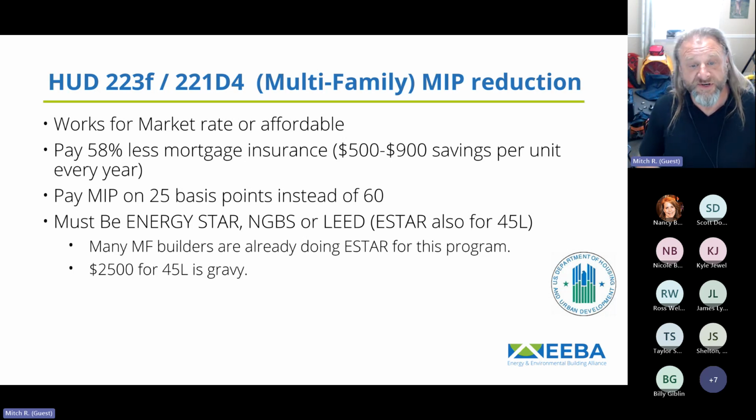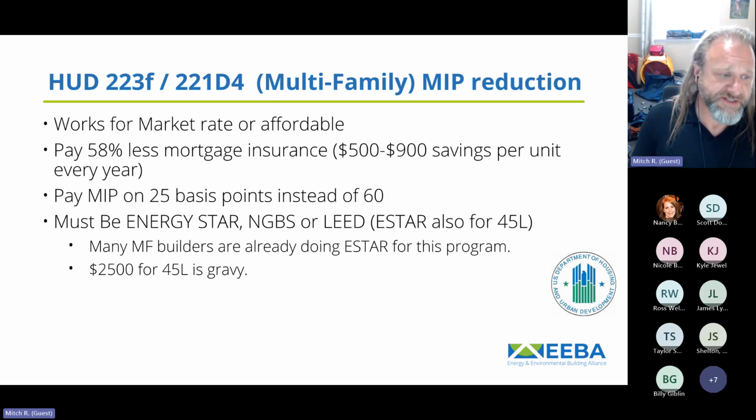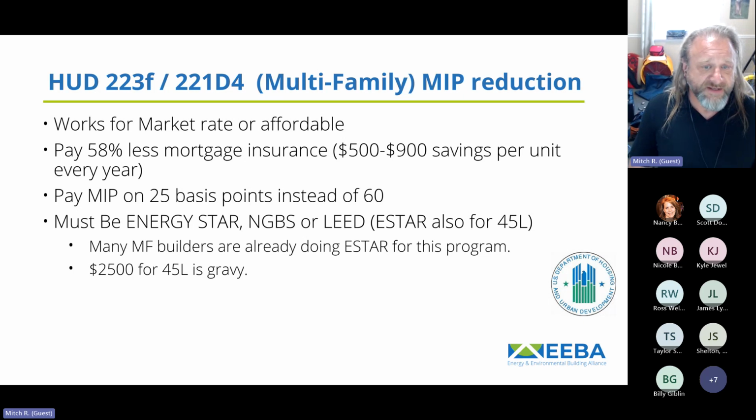Also, it's non-recourse debt, which means that on the next project you do, if this one isn't closed out yet, it doesn't lessen your leverage. Also, you get a 40-year amortization instead of a 30. So again, it's a very aggressive incentive that you should be letting your multifamily builders know about. In order to get into these HUD loans, it's a two-parter, which I'll discuss in a second.